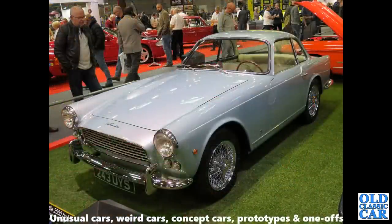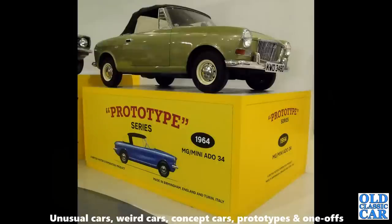This is the Triumph Italia, a rebodied version of a 1950s Triumph. Continuing with these one-offs, we've got KWK348D. This is the ADO34 Concept, an MG sports car, mini-based.